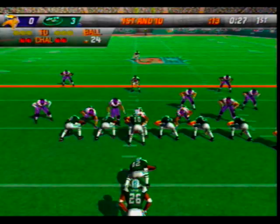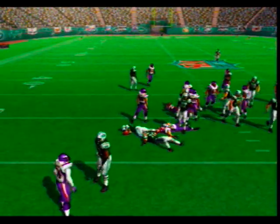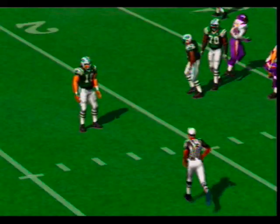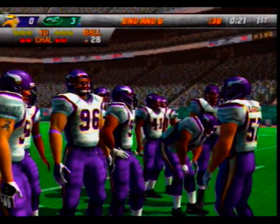Watch the snap now. Pritchett lines up behind his fullback. Wheeler is there on the stop at the 28-yard line. It's important to pound the defense with a run. Sooner or later, they're going to bend.